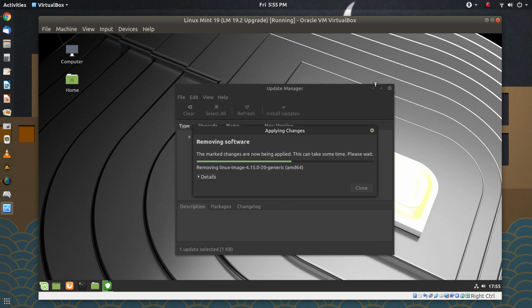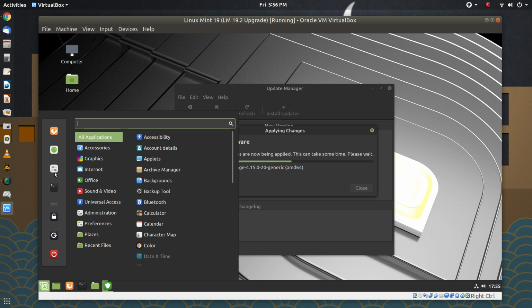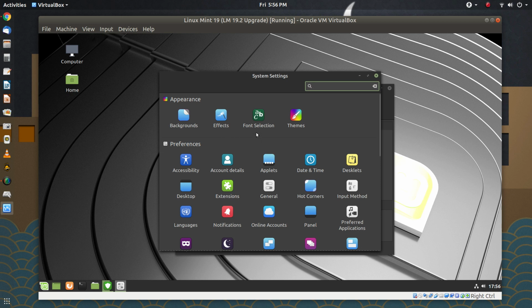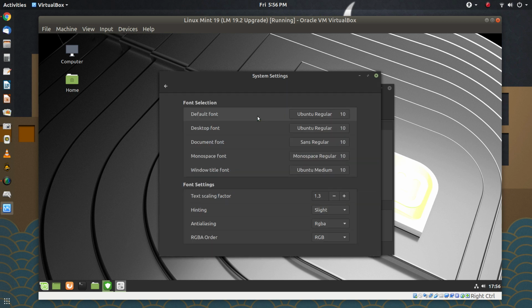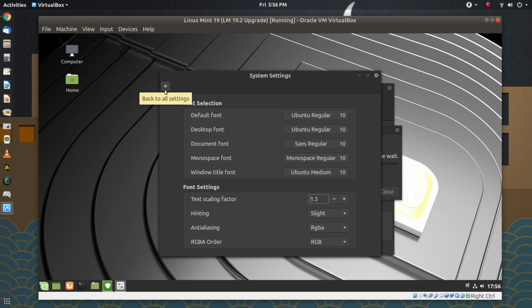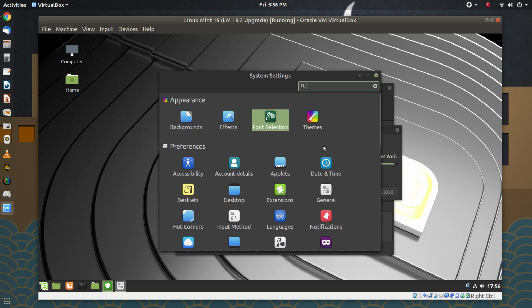What else did we want to look at? I want to look in system settings and see if I can find where you do the scroll bars. So let's open up settings. It's taking a while to load settings. I guess we could make the fonts a little bigger. Let's do font selection. It's on 1.3, but it still seems a bit small. And you did notice that the background brightened up again. It's not that setting with the backgrounds that does that, obviously. That's just a weirdness in VirtualBox. All right, so we have increased the font size.